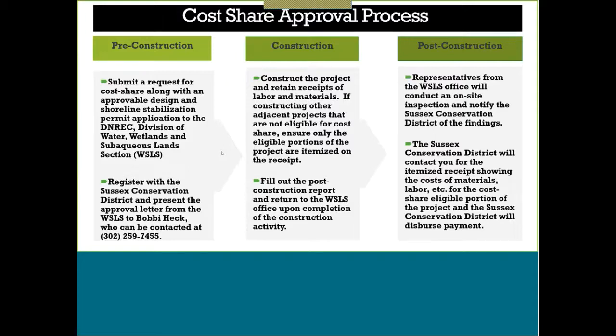And then the next important item is you want to make sure that you fill out that post-construction report and return it to our section because that actually triggers us to go out and complete that post-compliance inspection that the project was constructed. And then after that, it triggers the Sussex Conservation District to contact you and let you know. And actually, the Sussex Conservation District will contact you for that itemized receipt, and then they would disperse payment to you.